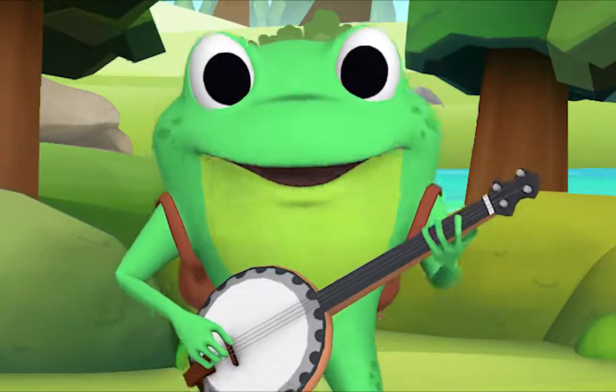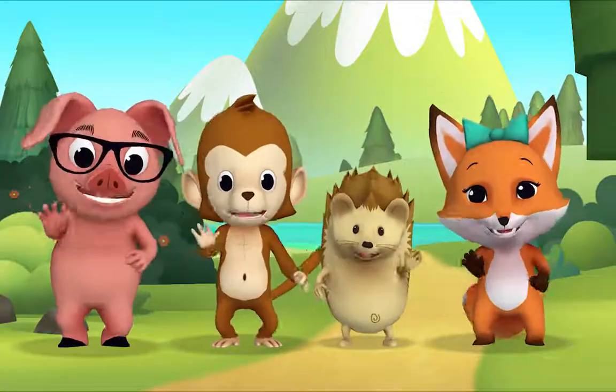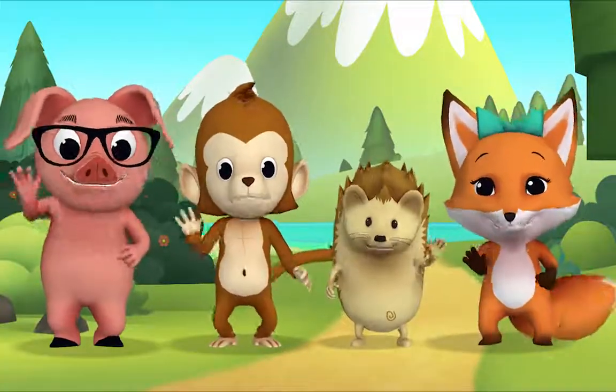The horn on the bus goes beep, beep, beep. The horn on the bus goes beep, beep, beep. Beep, beep, beep. The horn on the bus goes beep, beep, beep.